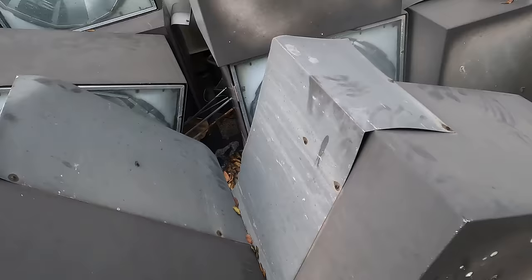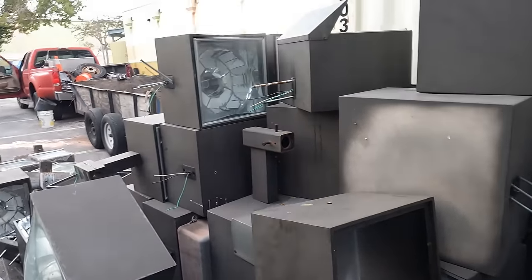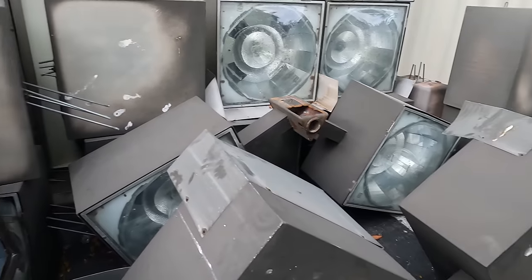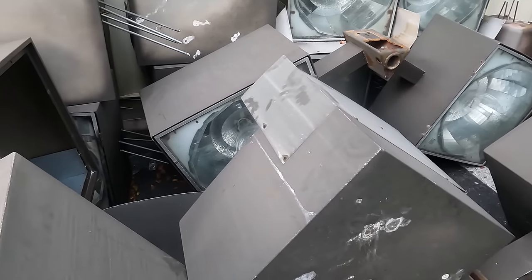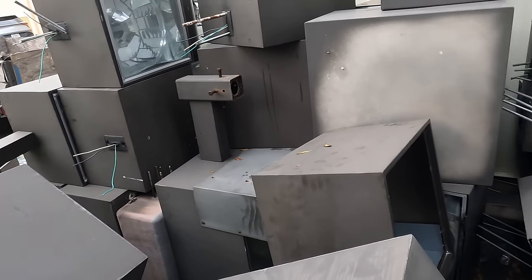They're heavy. They've got to have a ballast in them. Some of them look like thousands. I think the guy mentioned that some of them might be like 750s, but either way, we got a crap ton of aluminum here, extruded aluminum, and I'm sure we're going to pull some transformers out of here.